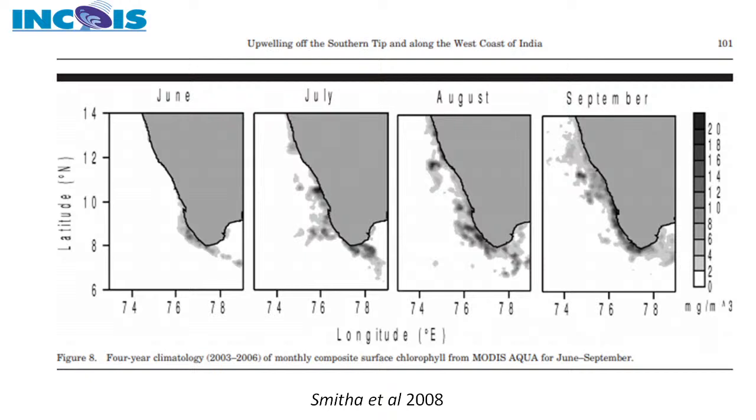So here again, these four boxes from June, July, August and September, during the summer monsoon period, you can see during June, when Kelvin waves and the wind stress colors are also available, during this first box area, you can see there is an inception of chlorophyll concentrations. This is the plot which was made available from MODIS Aqua. MODIS Aqua is a remote sensing satellite from the US, and we are getting this chlorophyll imagery from that.